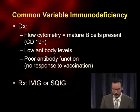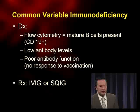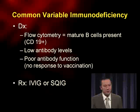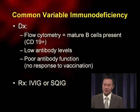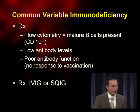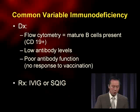All right, how do you make this diagnosis? Like I just mentioned, if you look at flow cytometry, you've got mature B cells present, you've got low antibody levels, and you've got no response to vaccination or very poor antibody function. Okay, so does everybody sort of understand what I mean by poor antibody function? When we evaluate these patients, we're looking at their response to specific antigens. For example, children are vaccinated with pneumococcal vaccine. So we'll check their pneumococcal titers to see if they've developed an appropriate response. If not, we'll revaccinate them and recheck their titers. We do the same thing for diphtheria and tetanus, and that gives us a way to quantitatively evaluate B cell function.